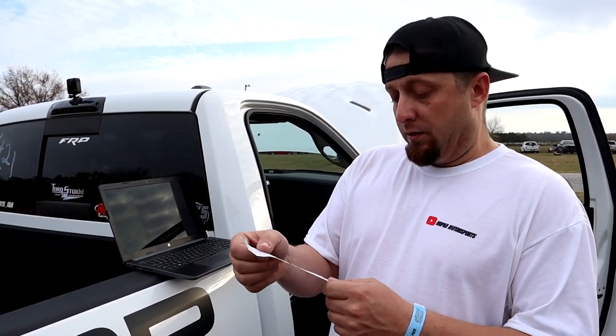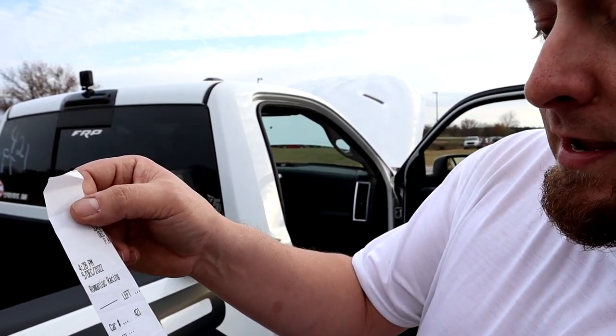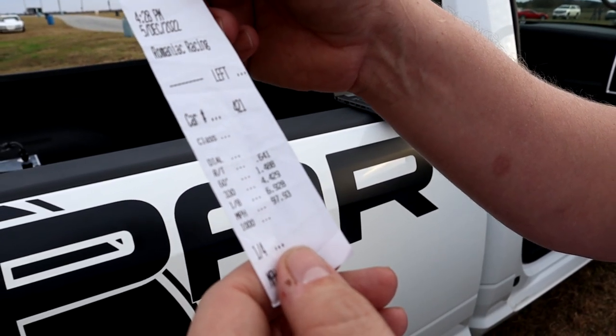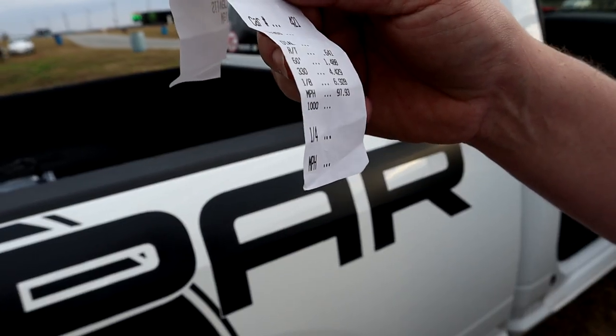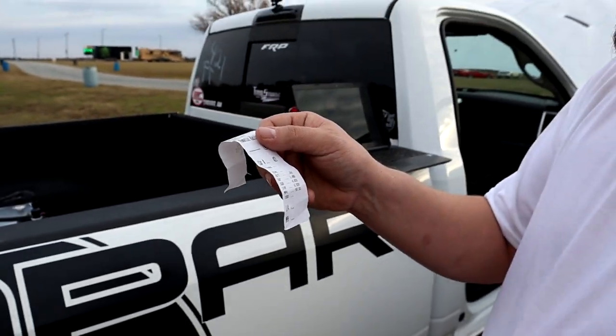But the eighth mile slip, we had 1.488 60 foot. That's the best I've ever had, and she definitely hooked very hard. Eighth mile time was 6.928, and that actually matches up very well with the Draggy. As the Draggy said, we ran a 6.90 also.